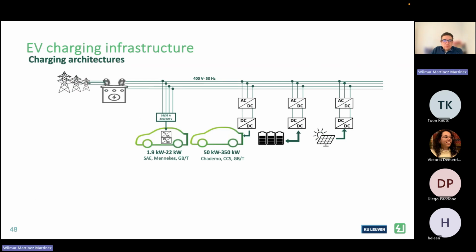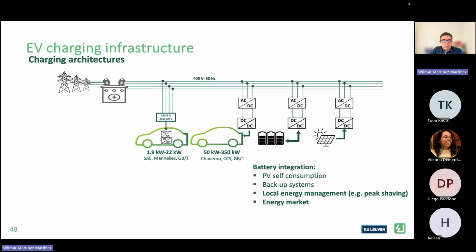So just some examples, like charging infrastructure with 400 volts, 50 hertz, and all the conversion stages that we need in there. Once again, we take these into account when we talk about efficiency and cost. What about battery integration? If we have PV self-consumption as well, how do we manage the energy flows inside this architecture? What about the costs of such a system? What will be the electricity price that we will charge these cars? Those are the questions that we are tackling in Jasco's project.